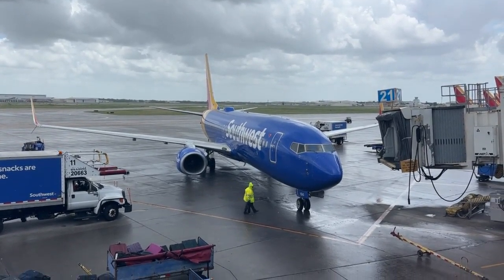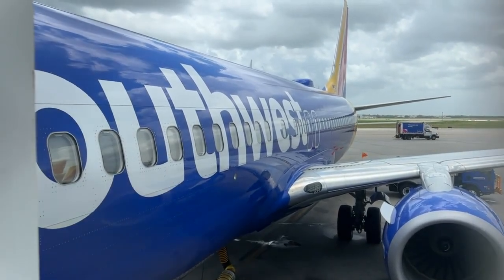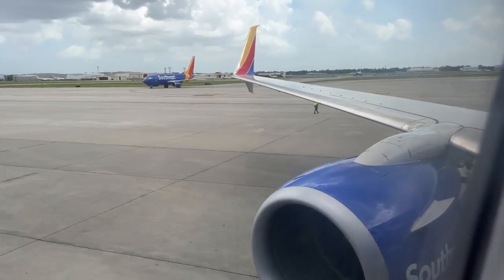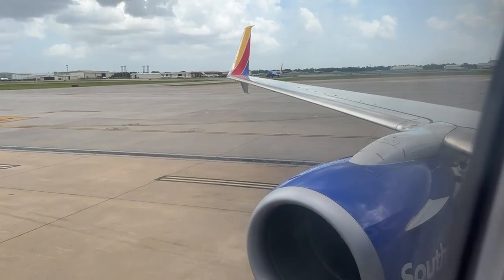This aircraft is going to be taking us on to Indianapolis today, and the registration of this aircraft is N8540V. So really excited for this flight as well. A little bit of terrain to fall, but luckily it hasn't been a major issue yet, so that's absolutely wonderful. Here at gate 21, we might as well go ahead and board. Again, I'll make a full video regarding Houston Hobby in the future, so definitely stay on the lookout for that. But let's go ahead and board up for our flight over to Indianapolis.